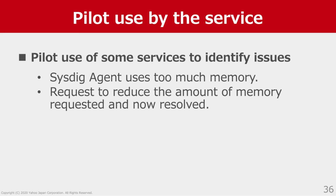Next, we did a pilot with the production service. A pilot is an effort to try out some of the services before rolling them out across the company, now that we've made some preparations.